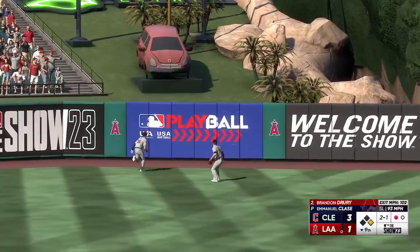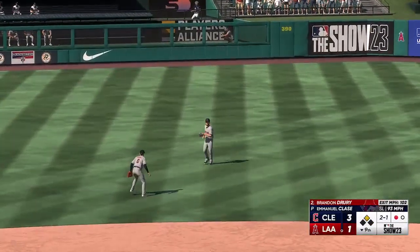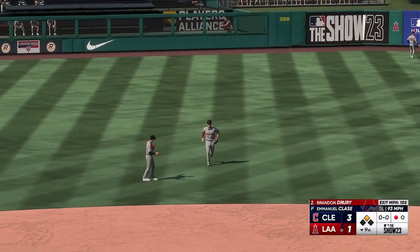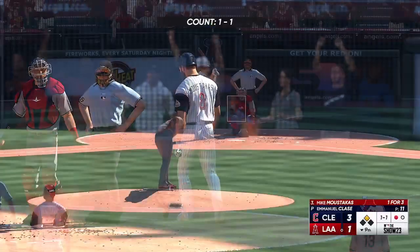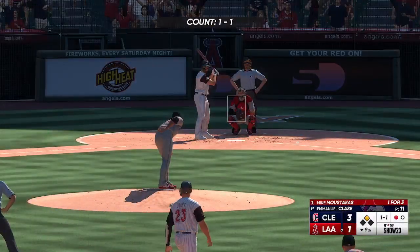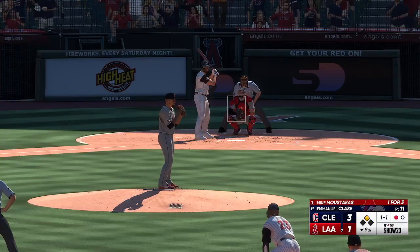This one's into the gap in left center, and that should be extra bases. And into second with one away. That's a double. Well, patience and discipline paid off right there as he got into an advantage count. Against good pitchers, you've got to take advantage of the mistakes. That was right in his wheelhouse, and he didn't miss a stitch.